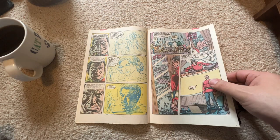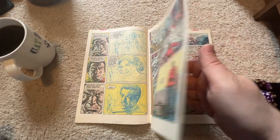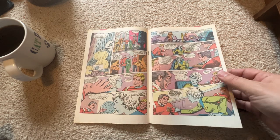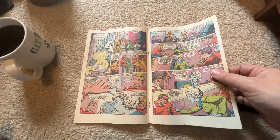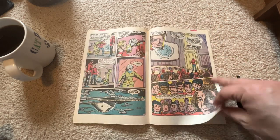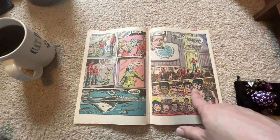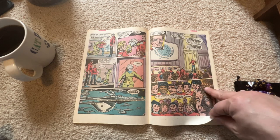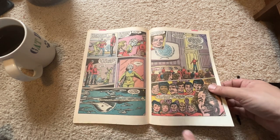Then we got Starfleet headquarters. We got a picture of all the crew. There's a Klingon on the crew. That looks like Savik.